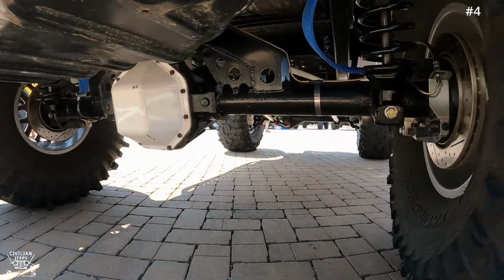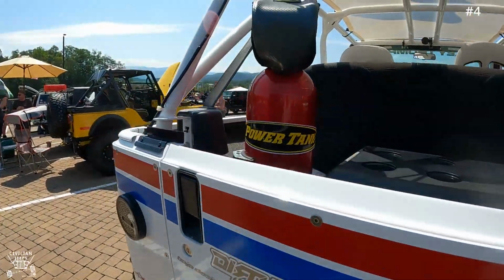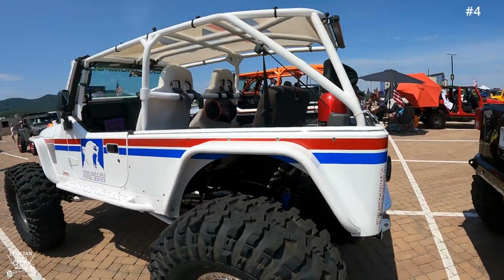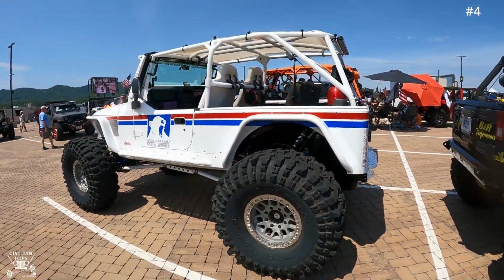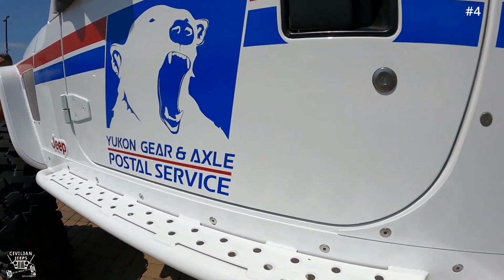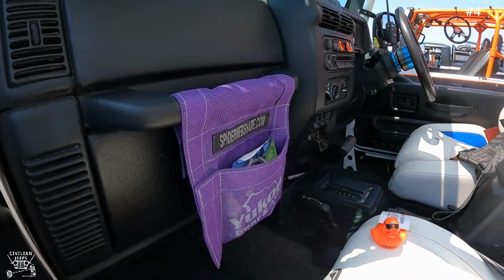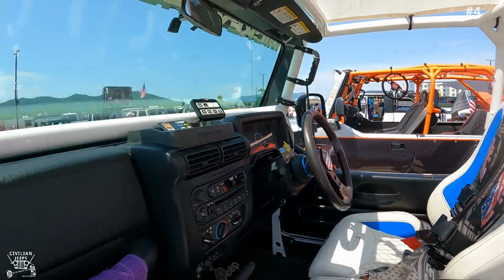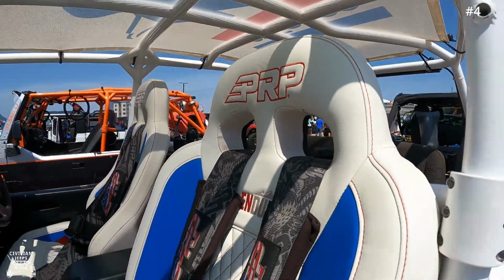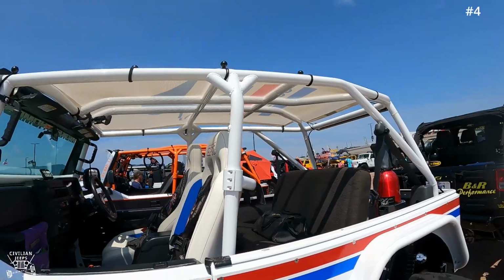You can see that 14 bolt there with the triangulated 3-link rear. I'm sure this thing flexes like crazy. It's got a power tank in the back, looks like some type of fridge freezer combo. Keep your drinks cold. I'm seeing a lot of that at Jeep Invasion. Nice sliders that are tastefully done. You can see another view of the interior with the PRP seats, and it still does look almost stock-like on the dash for the TJ, which I think is really neat that they were able to keep that with a right-hand drive vehicle.